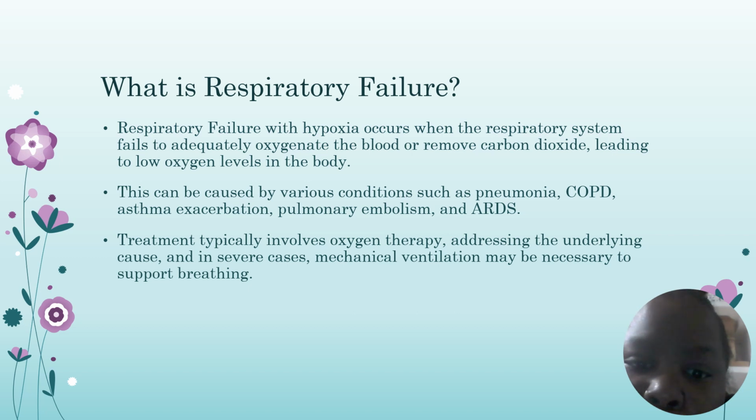Treatment typically involves oxygen therapy, and it also should address the underlying cause, which was the pulmonary embolism. In severe cases, mechanical ventilation may be necessary to support breathing.